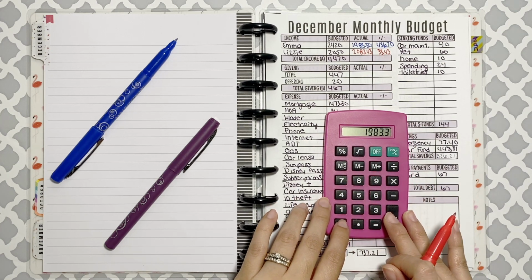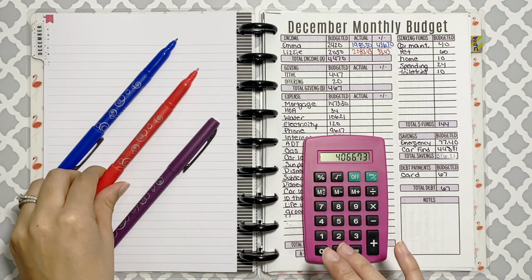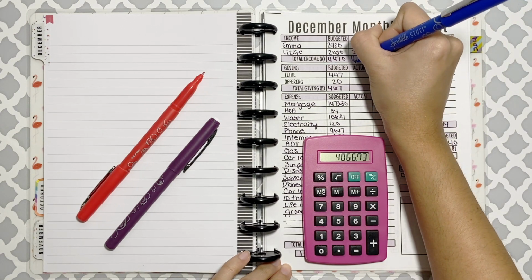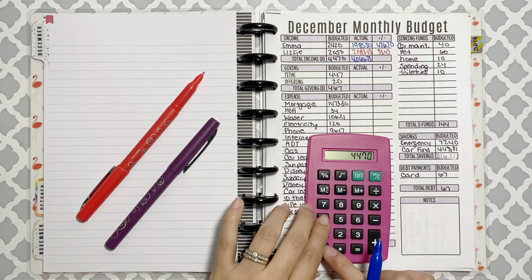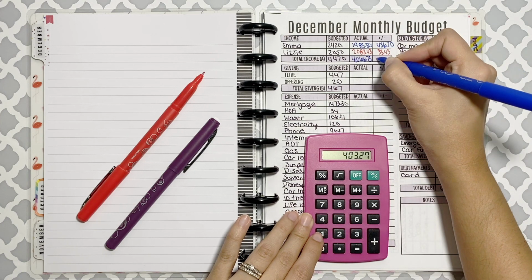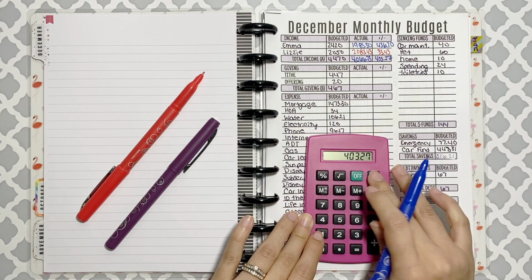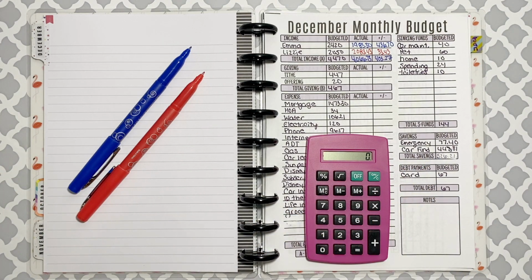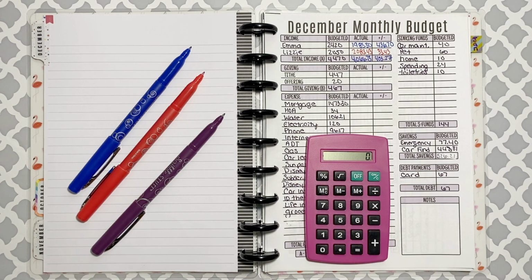30 plus 2083.43. So the total amount that we earned for income was $4,066.73 minus 4066.73, 403.27. So based on my Every Dollar app, we did make a little bit less than what we anticipated.